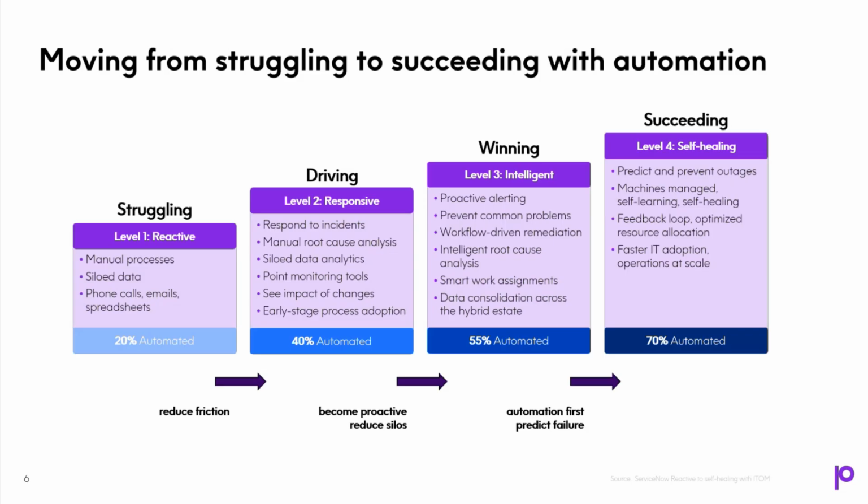We can see from this graphic that the change often happens in stages. So organizations move from reactive to responsive by increasing things like analysis and observability of their systems. Then they go from responsive to intelligent through things like proactive alerting, workflow driven remediation, intelligent root cause analysis, smart workflow assignments, and data consolidation and democratization.